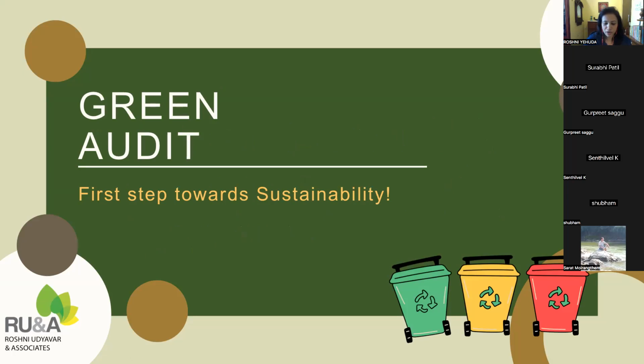If you are an organization or a college or an institution who wants to comply with sustainability measures, then the green audit is the first step. If you are an institution or organization which wants to do something for the environment, wants to contribute for a sustainable future, then the green audit is the first step. And if you are an organization which has already done a lot of things in your campus and you want to be recognized for it, then green audit is the first step.